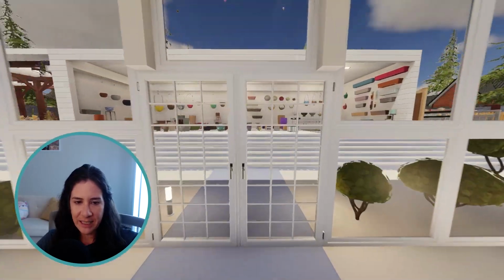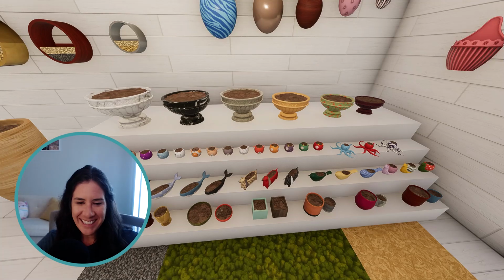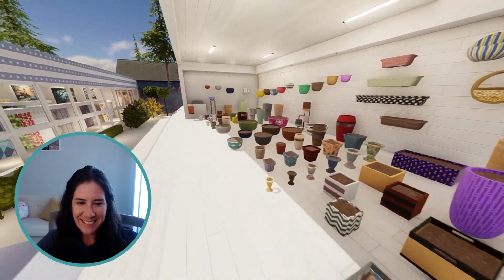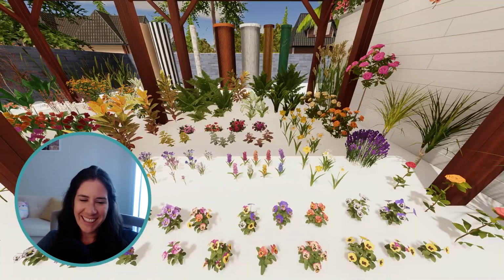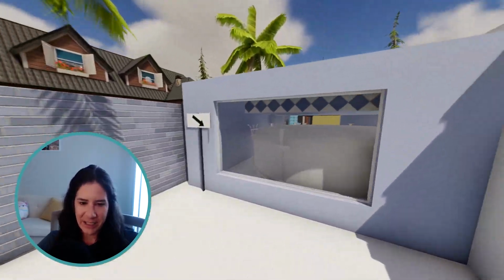Can I go outside? This is so cool. Look at all these little guys here, too. Oh my gosh, all the wall hanging stuff, all the planter boxes. Look at all these. All the columns over here, too. What else is there? Oh my gosh.